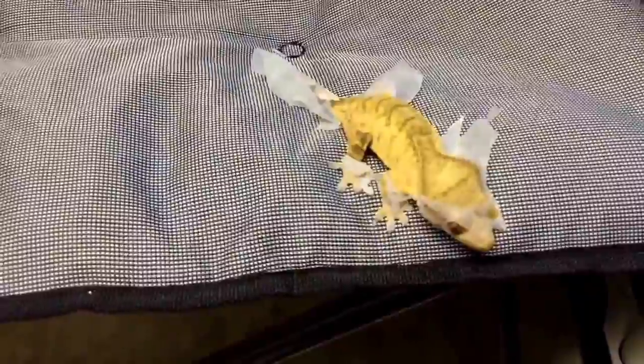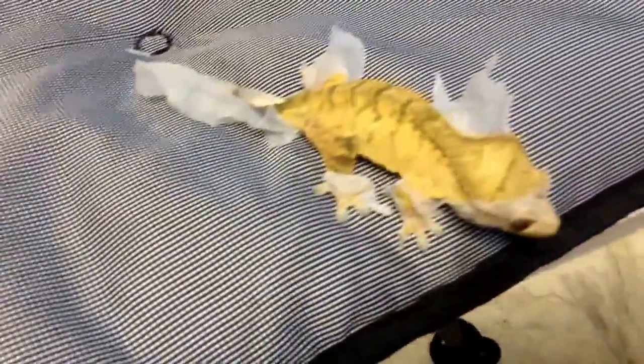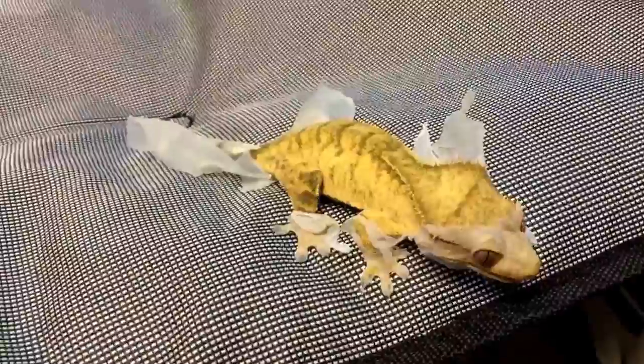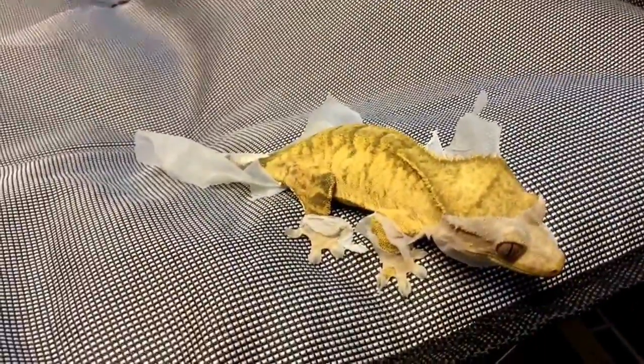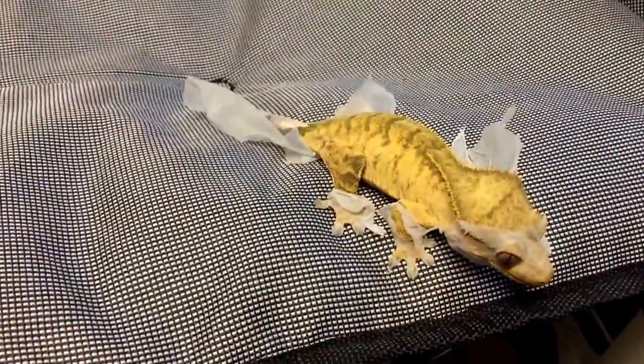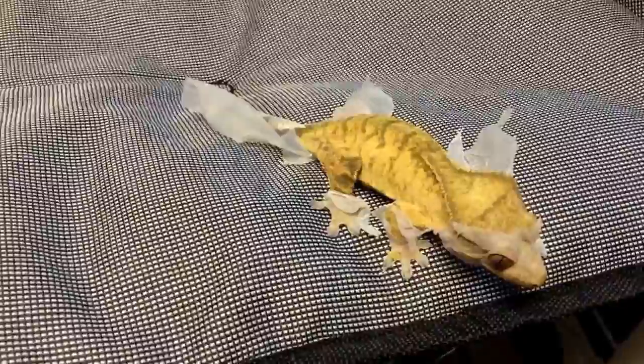So this is actually a pretty crazy looking one, but it's shedding right now. This is the only juvenile we have left. We sold all the babies and other juveniles, and the rest are breeding size. But this is a nice female, really nice tiger banding going on. She fires up a nice orange. She kind of looks yellow right now on camera, but she's a little bit more orange than she is yellow.